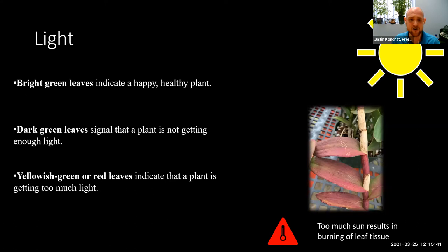So they're again compensating by making more chlorophyll, and it's not able to really reach its full potential and gain as much energy as it really needs to thrive. And then a yellow, green, or red leaf, which is the image right here, indicates the plant is getting way too much light. This is an Epidendrum hybrid, and you can see it's getting a little stressed out. So it's not really being able to photosynthesize, given the red pigmentation.